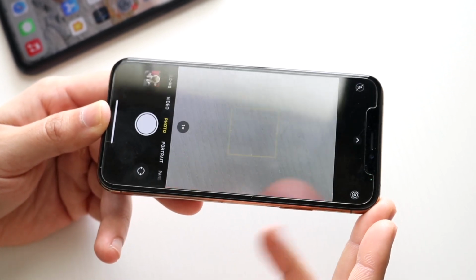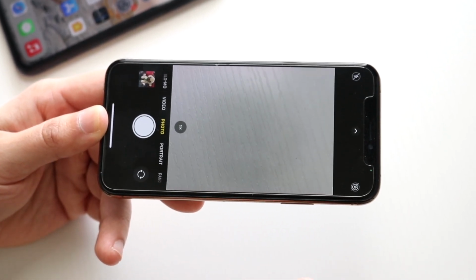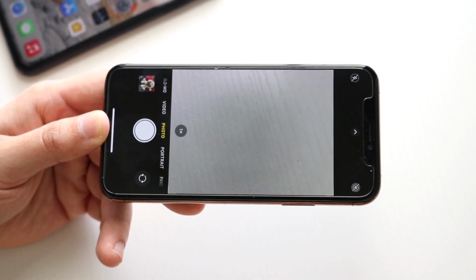Was it perfect? No, we didn't have 4K at 60 on the front, and that's probably the biggest lackluster feature on both of these. No 4K at 60 on the front, and no ultra-wide sensors. Kind of annoying, but it is what it is.